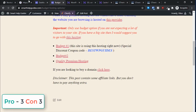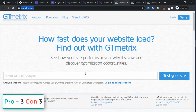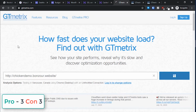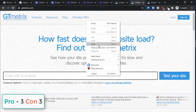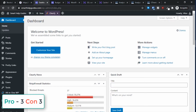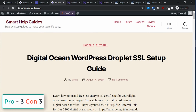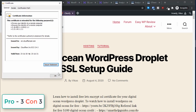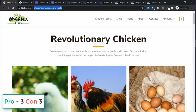And okay, so that's what you have seen, and I will show you now. Let's do a speed test. This website is not using any CDN like Cloudflare or anything. It's completely on the hosting server. This website is also the same. It is only on the hosting server, no CDN involved. And this is my third website, and it is using Cloudflare. I will also show you here that the certificate is Cloudflare. This certificate is from Let's Encrypt, and there is no certificate here.